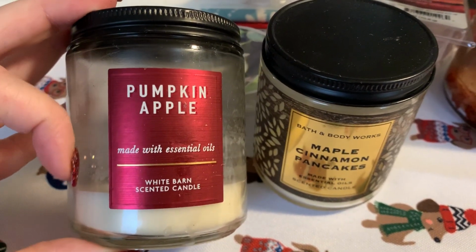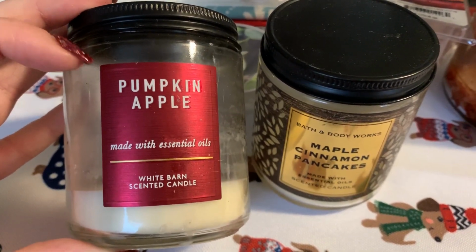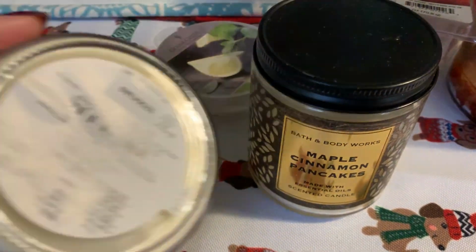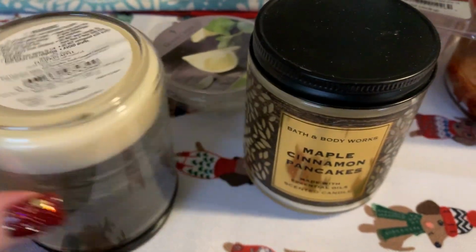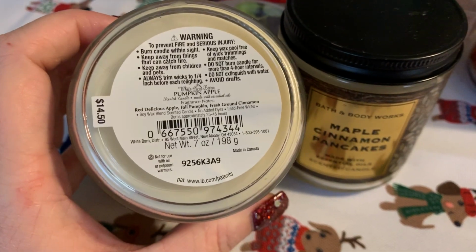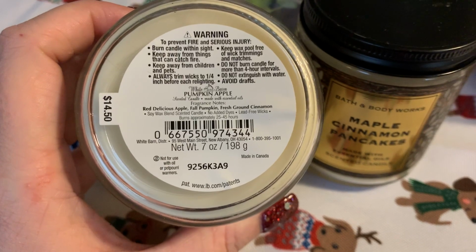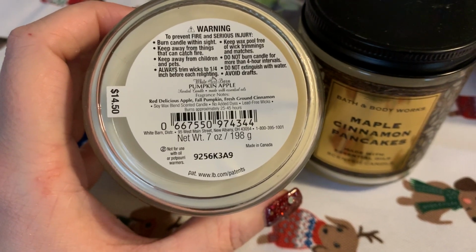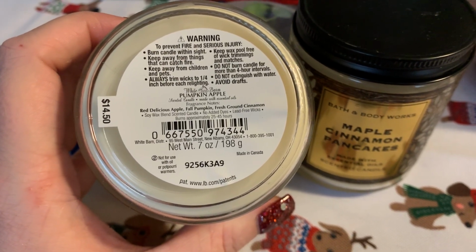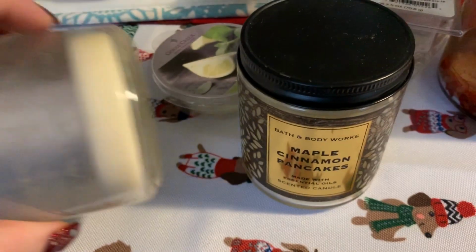Not nearly as potent as the maple cinnamon pancakes, but once again, a very nice scent, decent throw for the size. These do have the same burn time as the 3 wicks. A lot of people don't know that. And I buy them because they are cheaper, especially during the $4.95 candle sale with coupons. So the scent description on this one is red delicious apple, fall pumpkin, fresh ground cinnamon.